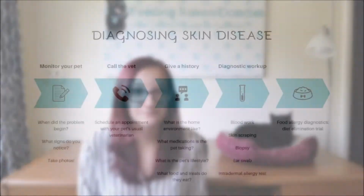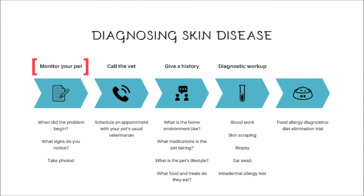Now, if you do suspect that your pet has skin disease, it's very important not to jump to conclusions. You're going to want to approach the problem in a systematic and scientific manner so that you can help your pet's veterinarian eventually diagnose the root of the problem. The first thing you're going to want to do is monitor your pet closely. You're going to need to record when the problem started, note all the signs that your pet's exhibiting, and take pictures so that you can document the progress. Then you're going to want to call their usual veterinarian and schedule an appointment.